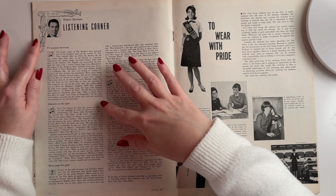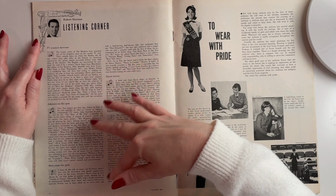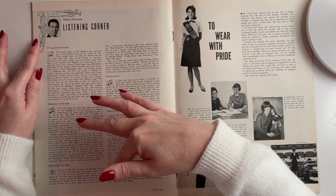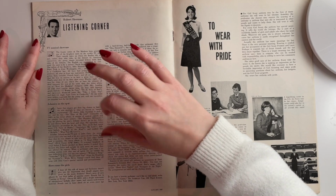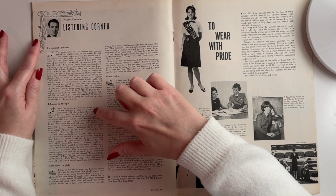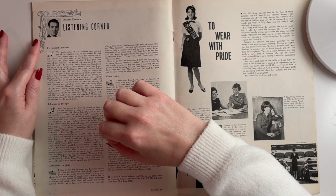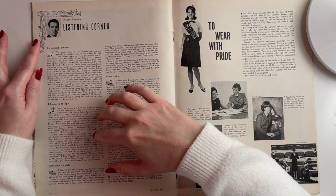Johnny's on the spot. In this section, he talks about some musicians named John. That's kind of a cute way to lump them together. John Davidson, John Gary. So mostly those two Johns.